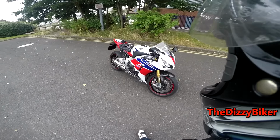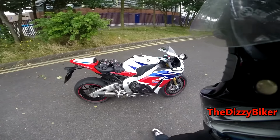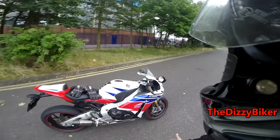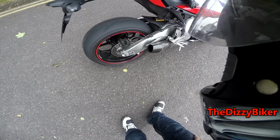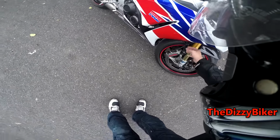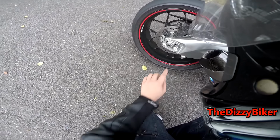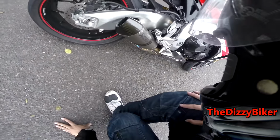DizzyBiker here, and today I'm riding a 2016 Honda CBR1000 Fireblade SP, and as far as I know, all SP means it's got some extra bits on it. It's got Öhlins on the back, Öhlins on the front suspension, and Brembo front and rear, I think. Oh no, that's not a Brembo, that's a Nissin. Nissan or Nissin, I don't know how to say it.